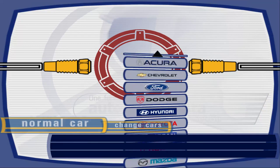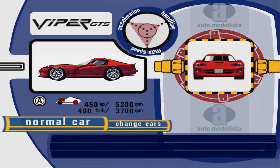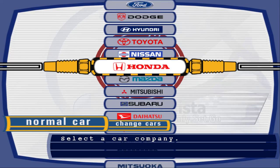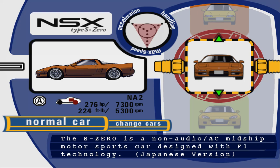I'll give you a clue. Both potential choices are rear-wheel drive. Biggest difference is, one's mid-engine rear-wheel drive, the other one's front engine rear-wheel drive, and one is American and one is Japanese. Now that is one of them, the Dodge Viper. But the Honda NSX is going to be the one we take into the final tournament, because it is an engineering marvel.